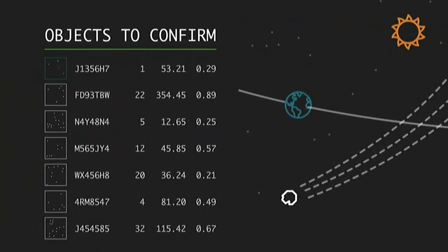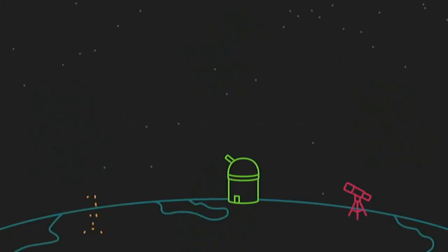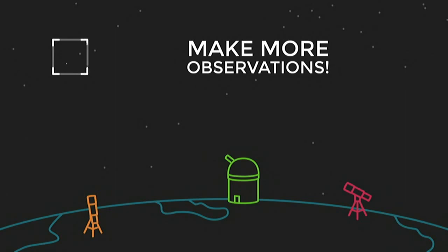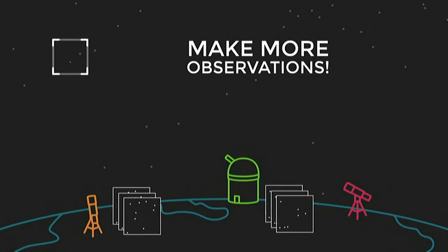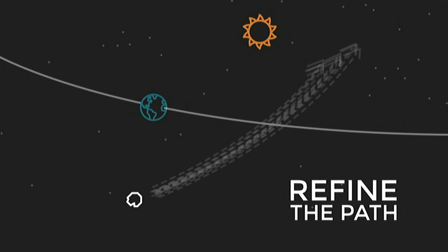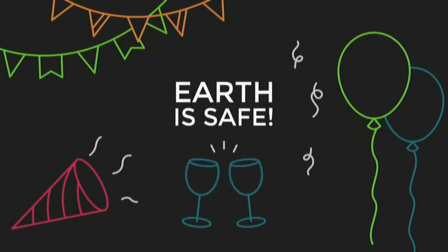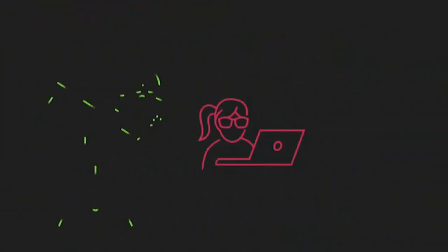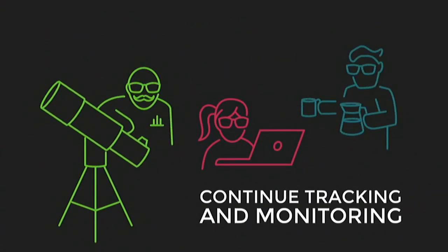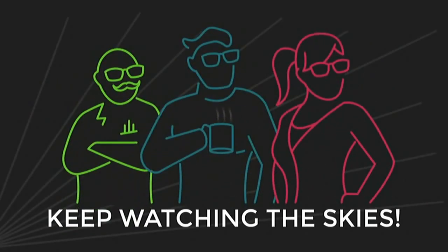Then it's time to call in reinforcements. More astronomers from NASA, other institutions, and even the amateur community submit additional observations. Each new data point helps refine the projected path, and this asteroid is going to fly right on by. All the info will be posted online, so it can continue to be tracked and monitored. Nice work, Planetary Defense Team. Keep watching the skies.